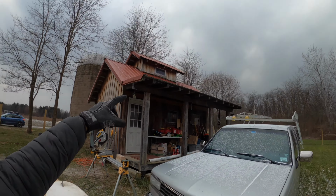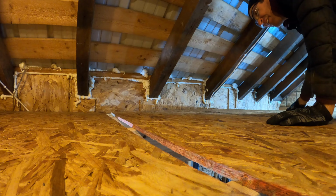I got one more sheet of OSB, and then I got some funkified leftover plywood from all kinds of jobs. I have no recollection of where I got this. Pulled it off the curb somewhere out of a dumpster before the pandemic or something like that. But yeah, we'll put this down. Yeah, so this guy, I think it's gonna fit in here.